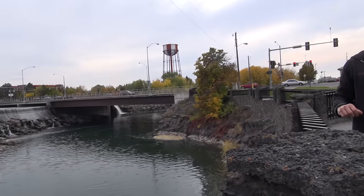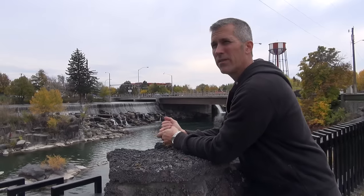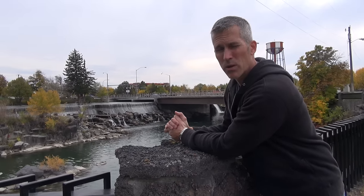Well, boy, it's been a long day. 13 hours to get here. We're in Idaho Falls, Idaho. It's gonna be fun. Weather's a little cooler here. We're at about 4,700 feet of altitude, and we're here to see BoonDocker. BoonDocker headquarters, we're gonna go visit them.